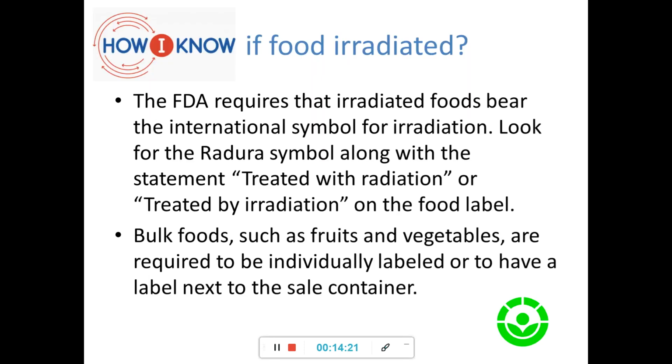Now, how do you know your food is irradiated? It has already been specified that if your food is being irradiated, you should have a Radura symbol so that the consumer shall know whether it has been treated with radiation or not. And bulk foods such as fruits and vegetables are required to be individually labeled or to have a label next to the sale container.